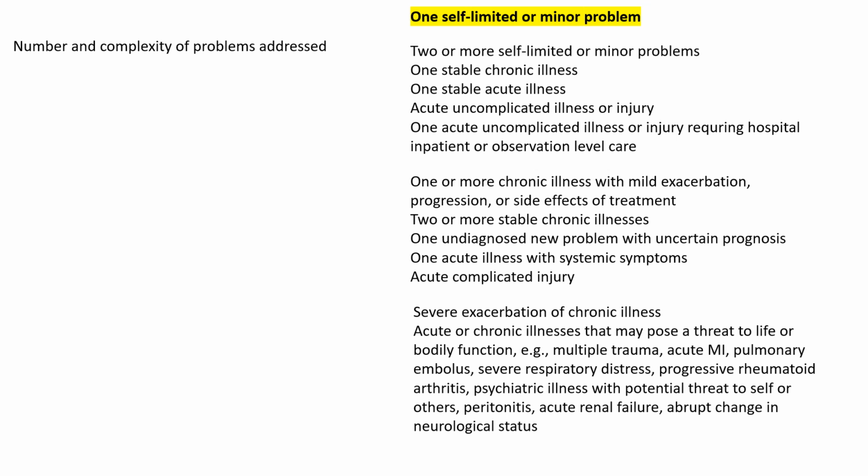So let's talk about the procedure code, the office visit code. Here are the number and complexity of problems addressed options, and folks, we only have one self-limited or minor problem, if that. I mean, there's not even a problem. The results were normal. The patient came in to review test results. We can't get any higher than that.